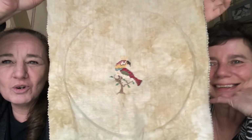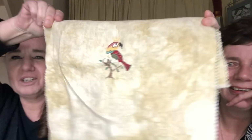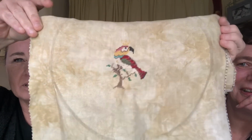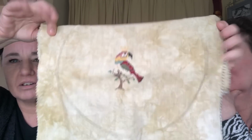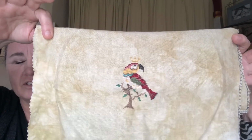It's this. So stinky cute. It's this huge parrot. I chose to only do the parrot on the branch. Yeah. I really like how this turned out.